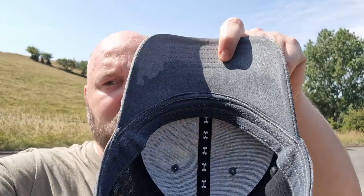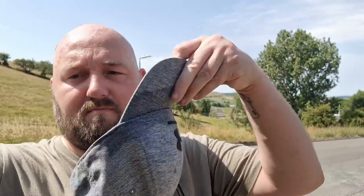Look at that. Look at the hat. Look at the sweat in the hat there. Wow. But I need the hat, otherwise I'll burn the napper. Burnt old napper. So, I'm walking up this hill.